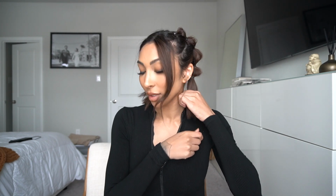And then for the end of your hair, you could leave it like this in a ponytail. You could even continue the bubbles down. Here, I'll show you what that looks like. So this is one side done. I'm gonna go do this other side off camera and then I'll be right back.